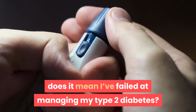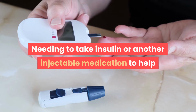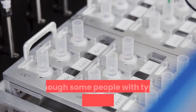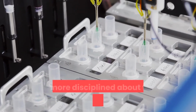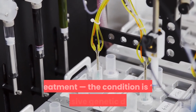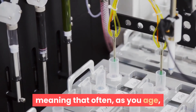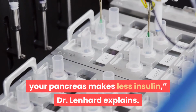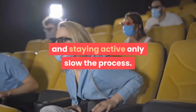4. If I have to take insulin or another injectable, does it mean I've failed at managing my type 2 diabetes? Needing to take insulin or another injectable medication to help manage diabetes does not mean you failed. Although some people with type 2 diabetes could eat better or exercise more, or be more disciplined about taking their prescribed oral drug treatment, the condition is a progressive genetic disorder, meaning that often, as you age, your pancreas makes less insulin, Dr. Leonard explains. Maintaining a healthy weight and staying active only slow the process.